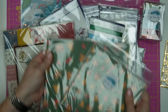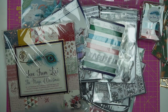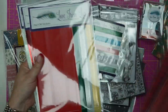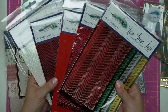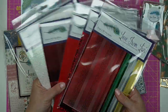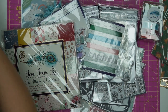We have lots of Christmas patterned papers, and I've had very strict instructions from Sue about this. So we have all of our Christmas peel-off bundles back in stock. They are there, and they go out super, super quick, and we replenish them just as quick as we can, but they are all in stock. And we have last year's kit as well.